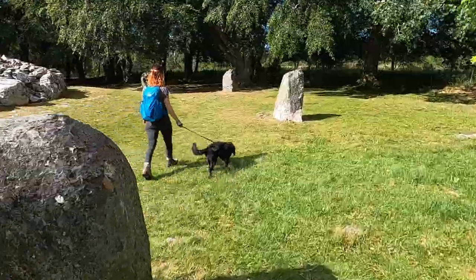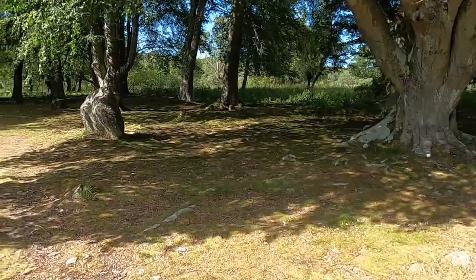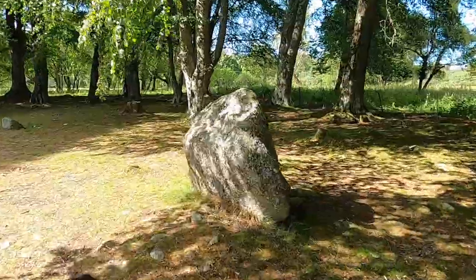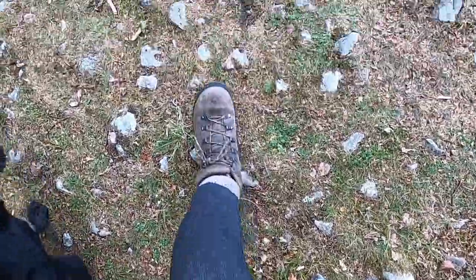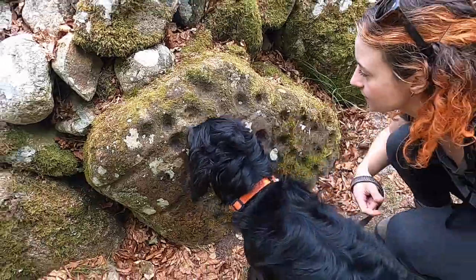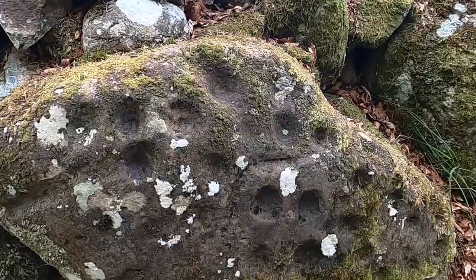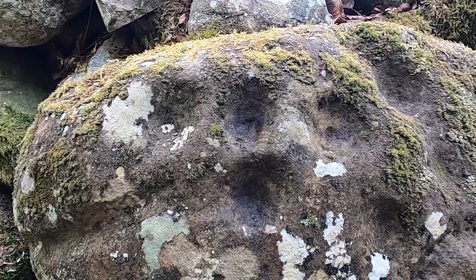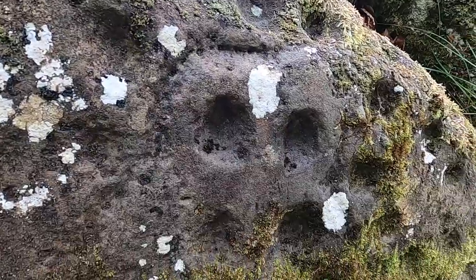The Clava Cairns are about 4,000 years old and were built to house the dead. It remained a sacred place in the landscape for thousands of years. These cut markings are a type of prehistoric art found across Europe. It's likely that they predate the construction of the cairns and may show that the people who built these tombs reused stones from earlier sacred sites.